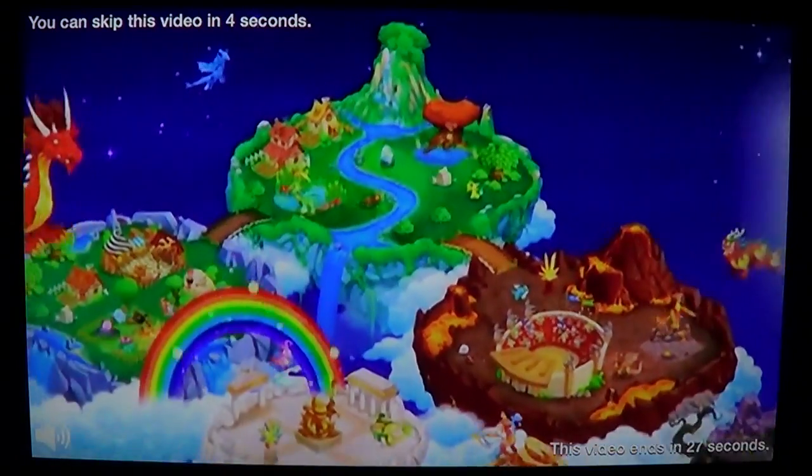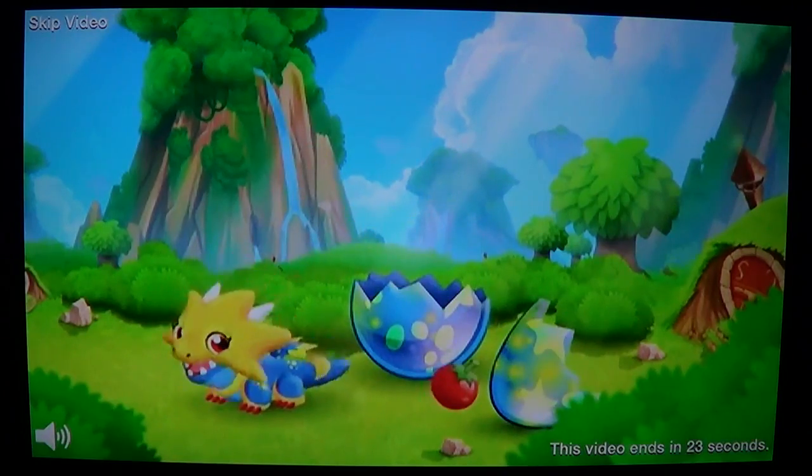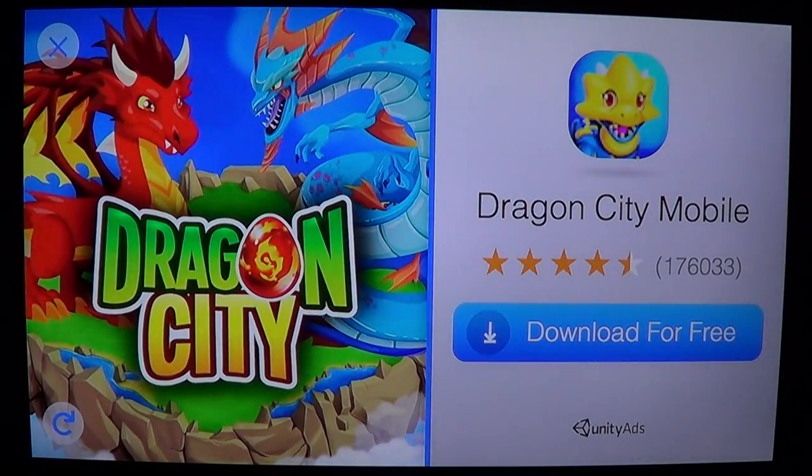In Dragon City, legends are waiting to be born. Breed your dragons.